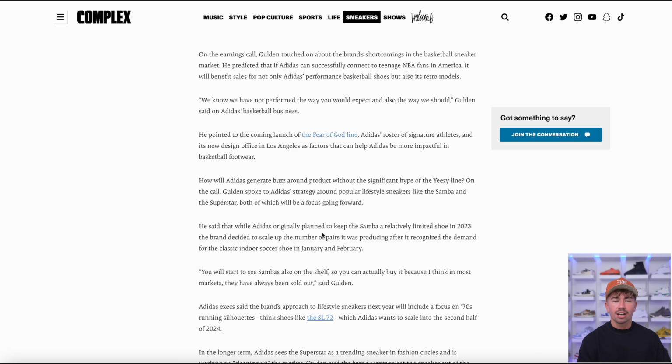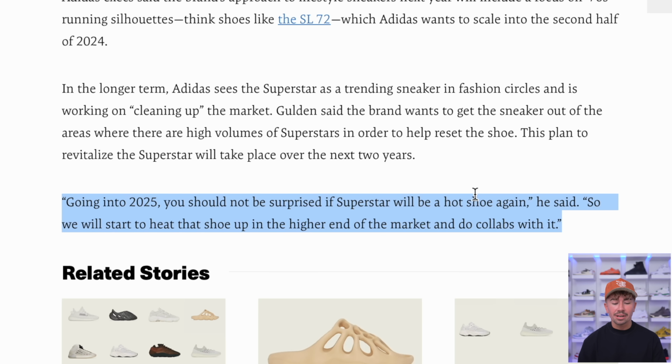Now, along with this, they added a couple things that they have on their minds in terms of building Adidas without the Yeezy brand, and it starts with obviously the Fear of God line, so I think Adidas is going to lean heavily into that. And they also said that going into 2025, you should not be surprised if Superstar will be a hot shoe again, so the Adidas Superstar. So we will start to heat that shoe up in the higher end of the market and do collaborations with it.